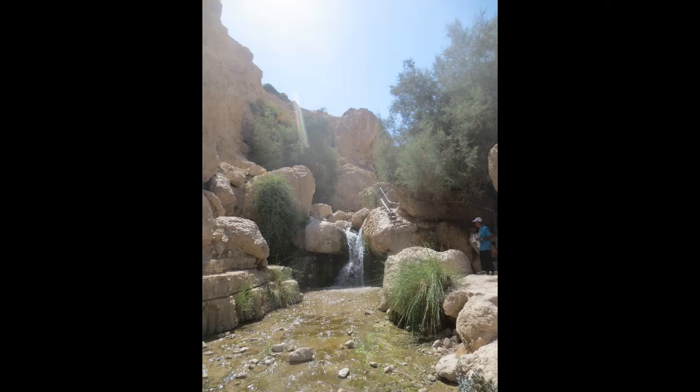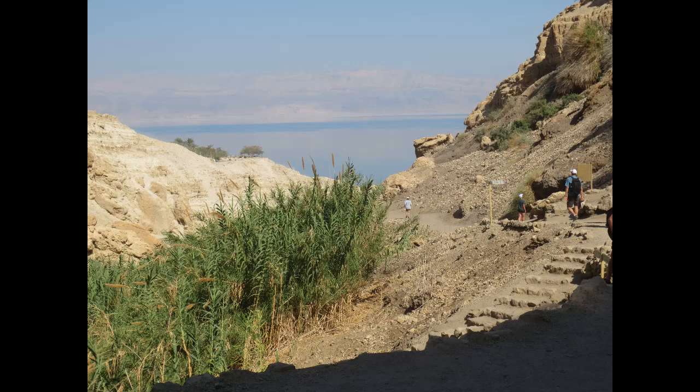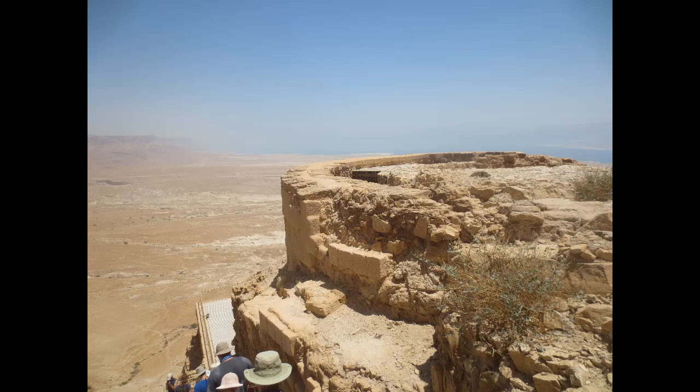And this oasis is important because it served as an easy source of fresh water for the Romans, specifically the ones who came to besiege Masada. Yes, I've saved the most famous for last, that being Masada, the site of the Jewish rebellion.